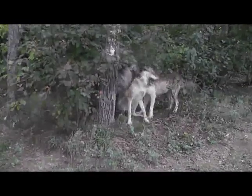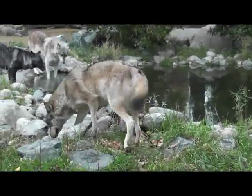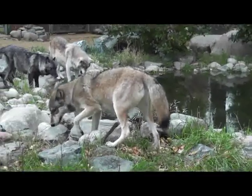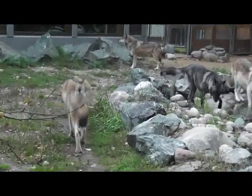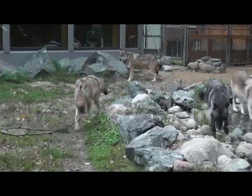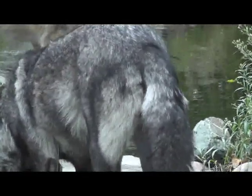The other thing that we see is, again, marking behavior. Squatting urination is typically a lower ranking status, and something that we'll see with the males within the rank order when they are in the bottom of the rank order. So here's another glimpse of that precaudal scent gland on Luna. You can see that little black spot there.